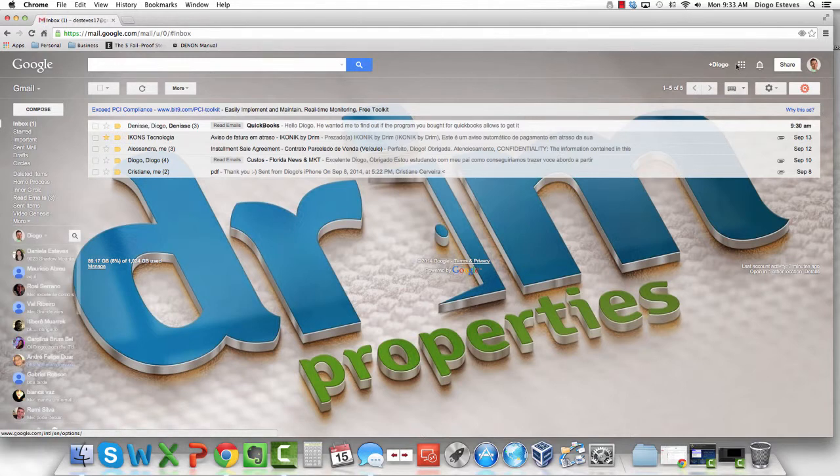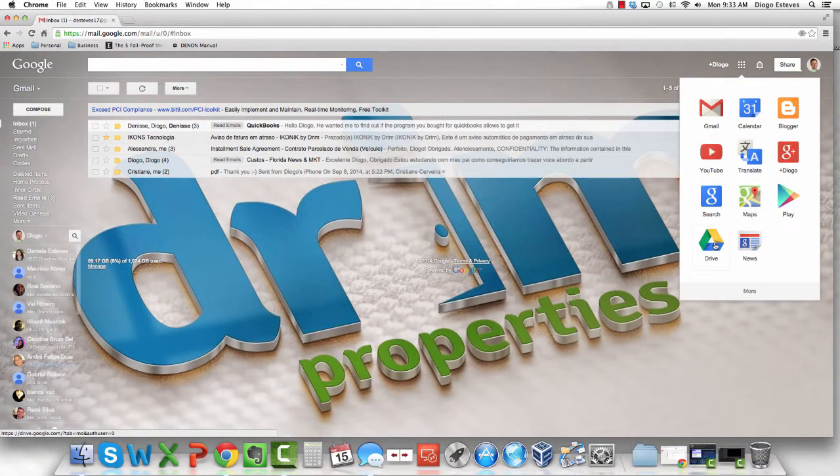You see the little squares on the right hand corner. You just right click it. You go under Drive, which is for Google Drive. It's gonna take you to this page. And the first thing we want to do is download it. Just like you do for Dropbox, you're going to be able to have access to Google Drive on the cloud and on your phone and also on your desktop as well. But obviously the first thing you have to do is download the Google Drive to your desktop.